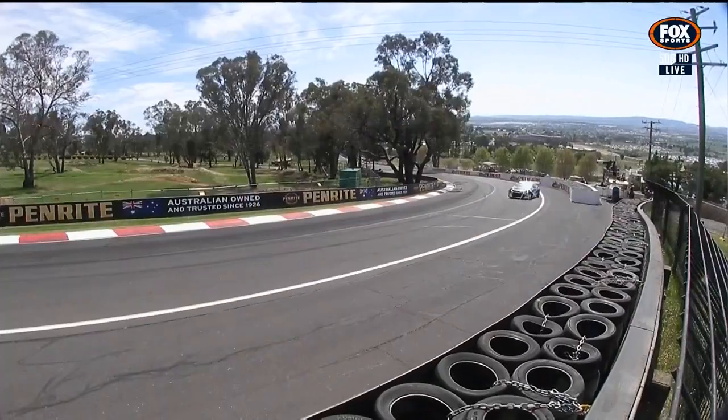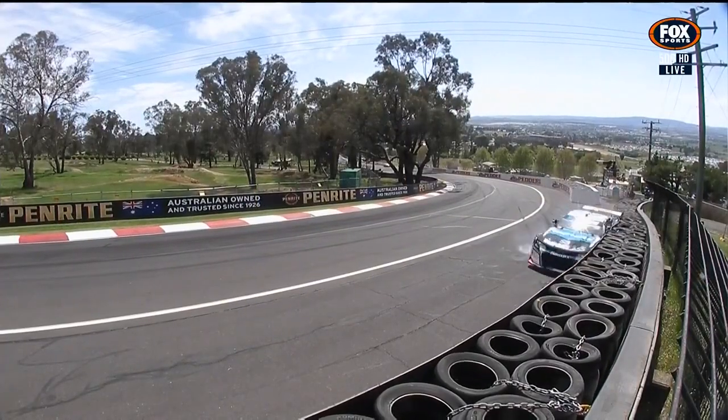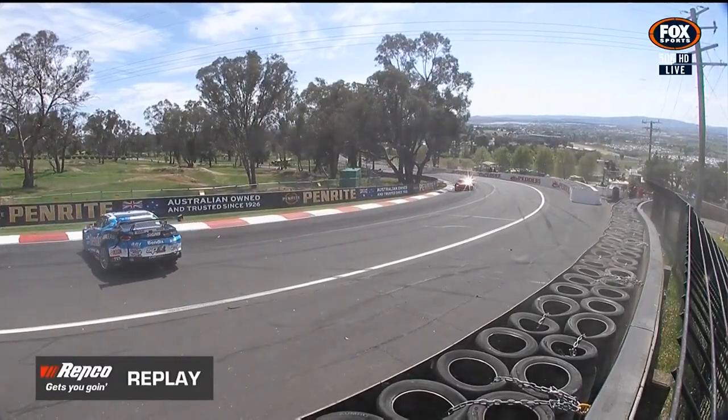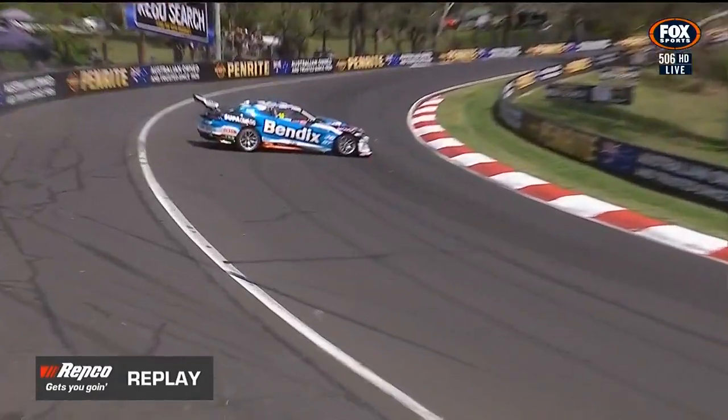And so, this is... Okay, now this makes a lot more sense. So he's lost control in the braking area. Oh, geez, they've got some work ahead. Now, look at this. This is the one that I saw.